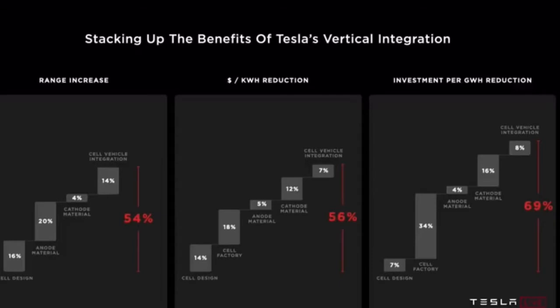Range increase, we're unlocking up to 54% increase in range for our vehicles and energy density for our energy products. 56% reduction in dollars per kilowatt hour at the battery pack level, and a 69% reduction in investment per gigawatt hour, which is the true enabler when we talk back about how do we achieve this scale problem here. Now, to be clear, it will take us probably a year to 18 months to start realizing these advantages, and to fully realize the advantages, it's probably about 3 years or thereabouts.